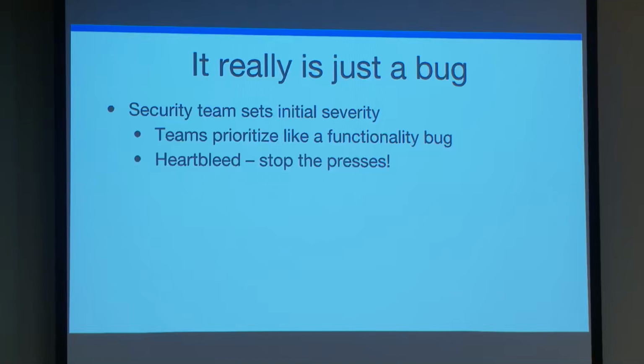One of the things I've said from the beginning, and this has been useful, I highly recommend it if you're not doing things this way: a security bug is just a bug. It's just a bug. It's like a functionality bug. You've got to look at what this bug is, what the risk to your business of not fixing it is, and decide whether or not you're going to fix it and how quickly you're going to fix it.